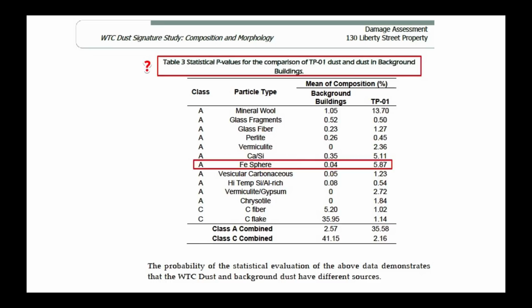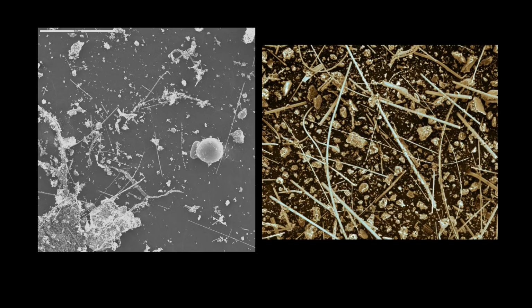It's not just the iron microspheres. It's the total amount of iron, which would be all the iron dust and flakes and shavings and things like that. So it's not really clear what this means. But another thing is, if you look at actual photographs of the dust, there really doesn't seem to be that many iron microspheres. The sphere you do see on the left there is a glass sphere. And if you look at all the photographs of the dust, you're not seeing 5% iron. You're not seeing 5% spheres even. Spheres are actually relatively rare. So this 5.87% number is rather dubious.